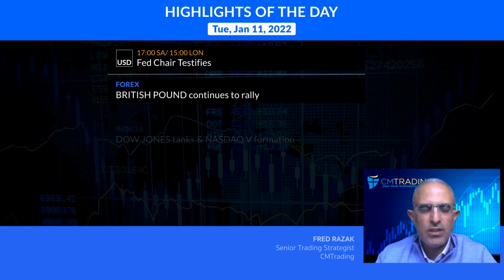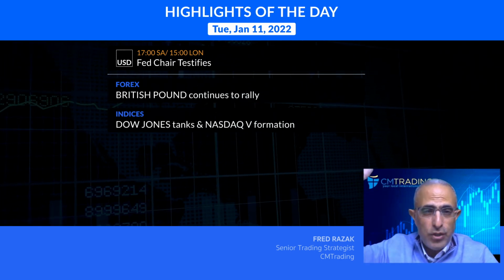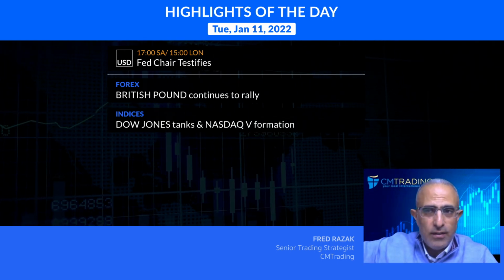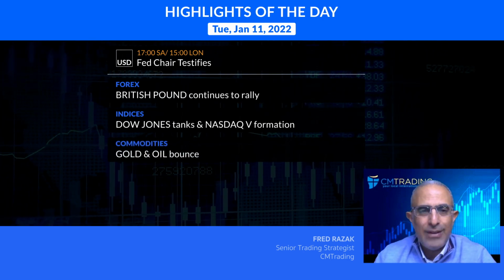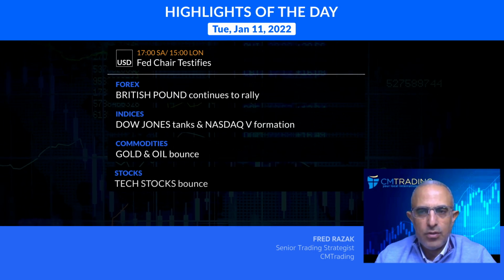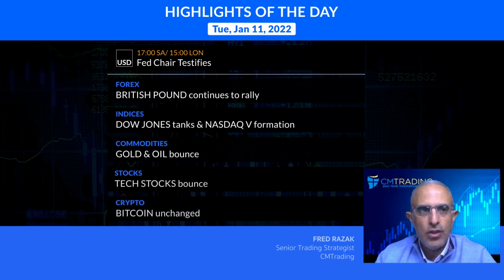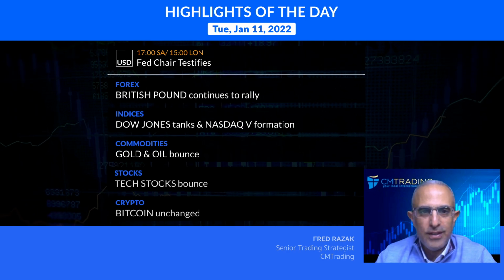Now, looking at the various markets, as mentioned in the Forex symbols, the British pound did rally and continues to rally to 136. Looking at the indices, the Dow Jones tanks, and the NASDAQ has a V formation, which was a tankage and then came right back up. We're going to take a look at both of them. Commodities, gold and oil both bounce. Stocks, in terms of tech stocks, they're the ones that bounce the most. And lastly, Bitcoin unchanged. So lots happening in the markets, but let's take a look at the markets and see what we can expect from today's trading.